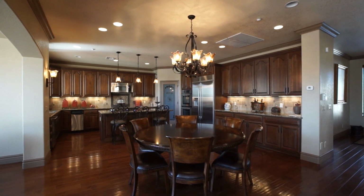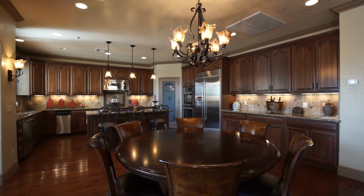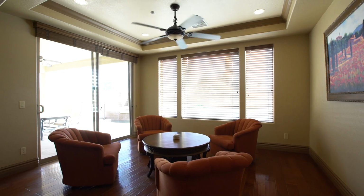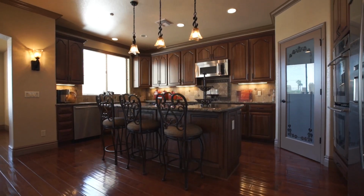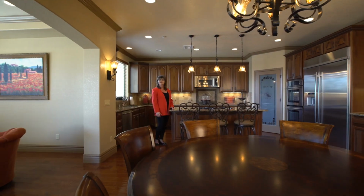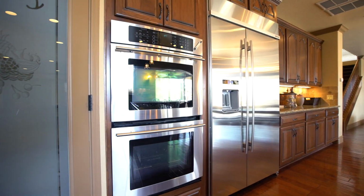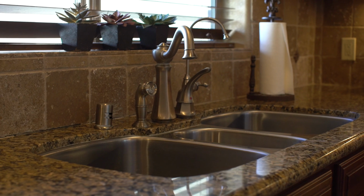This home has a very open concept with a great room that flows into the dining area, which opens to a separate breakfast room or conversation area and into the gourmet island kitchen. The gourmet kitchen features extensive granite counters, stainless Jenn-Air appliances, and is sure to be the favorite place for friends and family to gather.